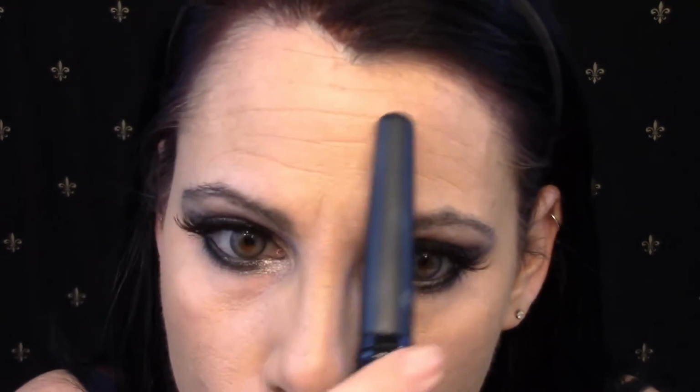I have a ton of splotchiness right here, a whole bunch of hyperpigmentation over here, and then I've got a big hyperpigmentation spot right there. So I don't know if you guys are able to see that or not, but this hasn't covered any of that. Let me zoom you back out.